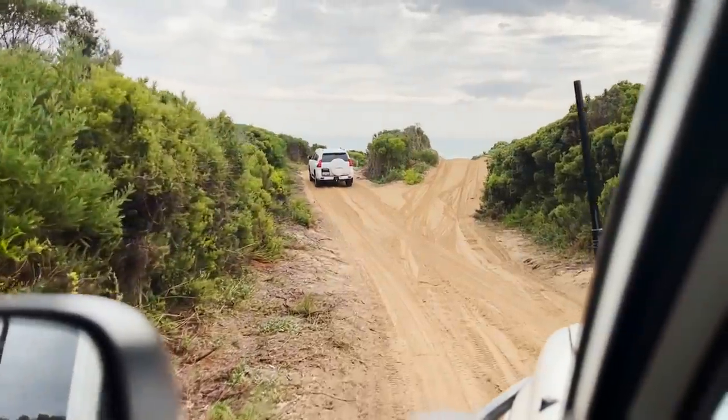We have our first unbog mission. A bunch of travellers in a Prado just asked for help. So all we've got is the Maxtrax. Do we have tows here?